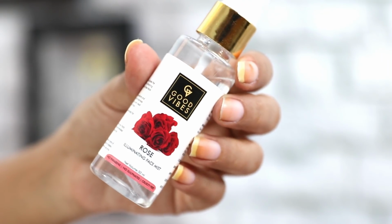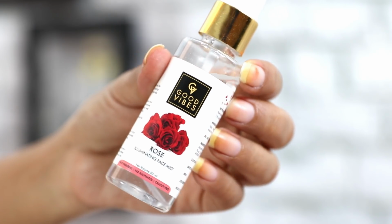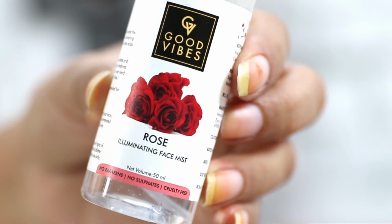So this is the Good Vibes Rose Illuminating Face Mist, and it contains no parabens, no sulfates, and is cruelty free. This is a 50 ml bottle which costs rupees 150. So the price is straight up half the price of the Kama rose water.